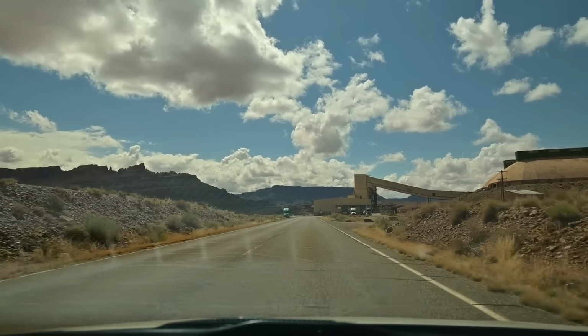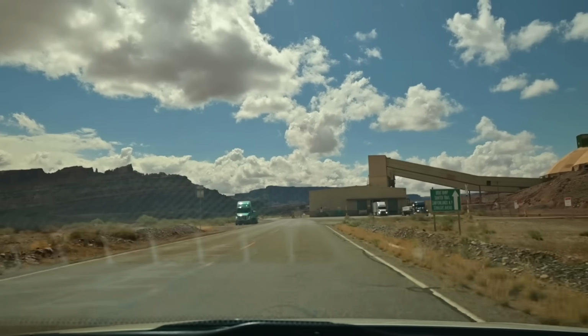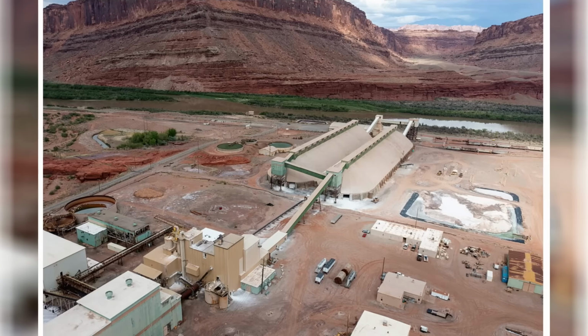The building you see here on the right is the Intrepid Potash Mine Processing Facility. For some reason, and I have no idea why, I did not get any photo or video of it with my drone. But here's a photo that I found from lookphotos.com.